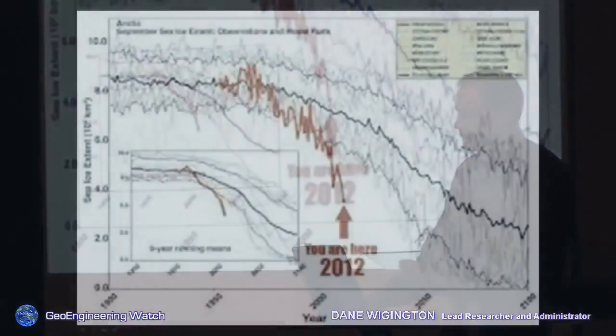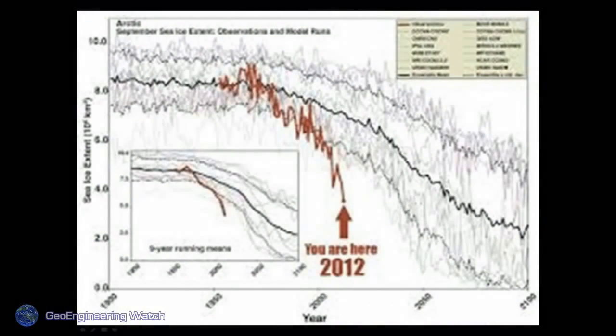You are here. This is ice decline. Although people have referred to modeling from the climate scientists, and I use the word loosely. I mean, our quote-unquote scientists are often very disconnected from reality. They're paid to say what they say. But in fact, if we have an ice-free Arctic this year, and all indication is we may, if it's not this year, it'll be next year.